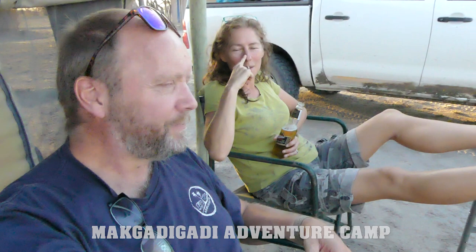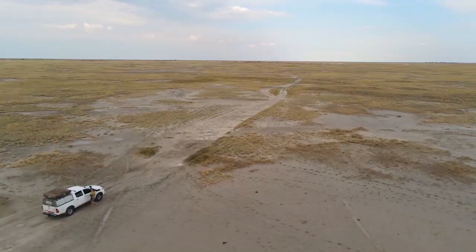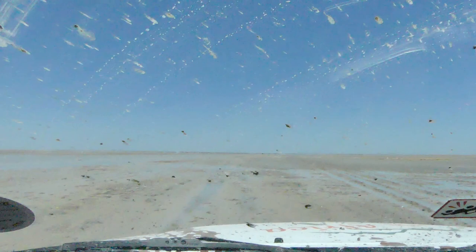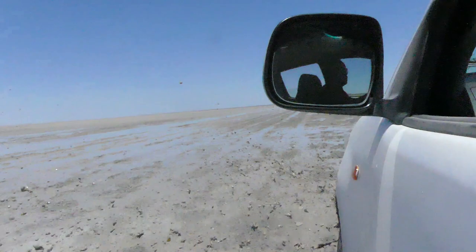Good job we were following Marcel's nose and not mine, because I would have taken us all kinds of weird places. I can't believe there's nothing out there. There wasn't a tree, just flat as you can see, and just grass and nothing else. And at one point it was getting very wet, a lot of water, quite deep, and there's just water in front of us, and the track leads right through, and I'm like, I don't know if we can do this, man. We better find another route. But hey, it's a salt pan, you just go around. And we found the track again.